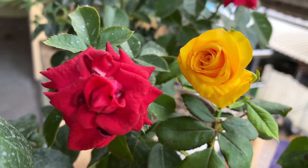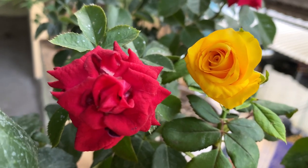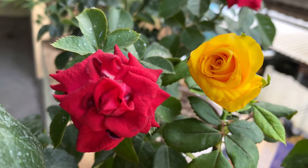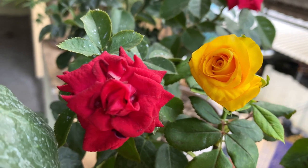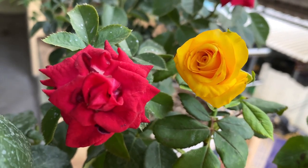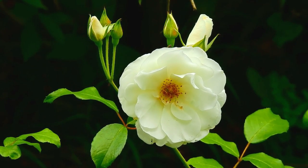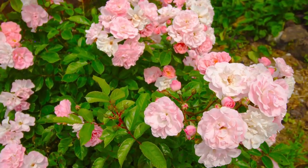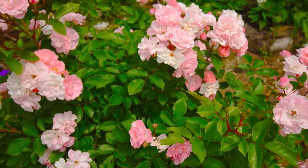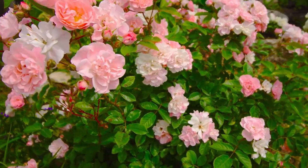The world of roses: use, variety, and gardens. Roses are classic representations of beauty and love, and they come in a fascinating variety with individual names and charms. These lovely blooms beautify gardens, parks, and even private locations all around the world. Let's take a closer look at roses and learn about their many names, popular gardens, and applications.